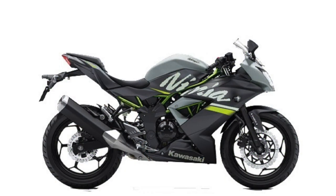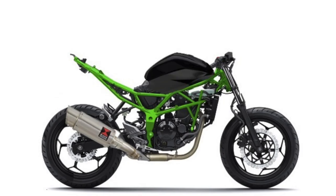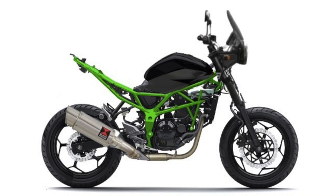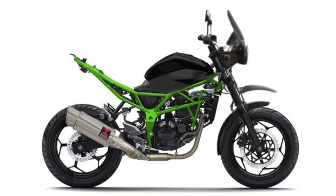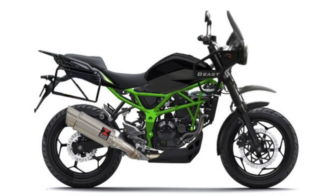First, I need to get rid of that fairing, then lower the muffler, paint the tank black, bring up the front end and add ADV mud guards, a new more comfortable seat perhaps, and then rig her up for adventure with crash guards and all that good stuff. That ought to do it.